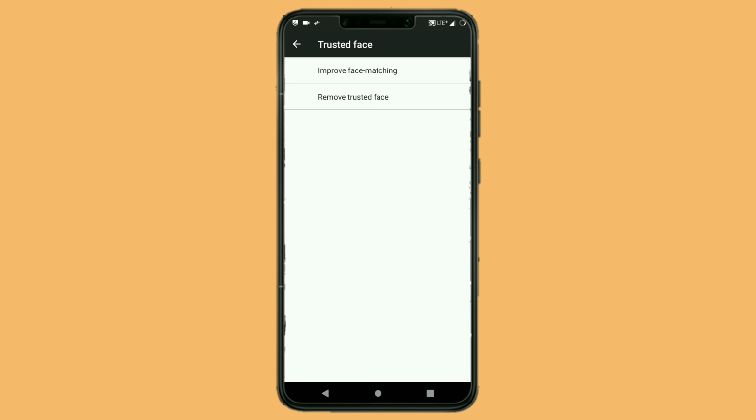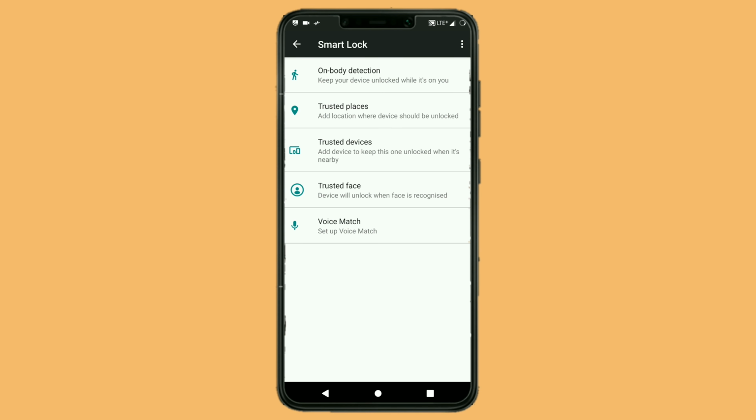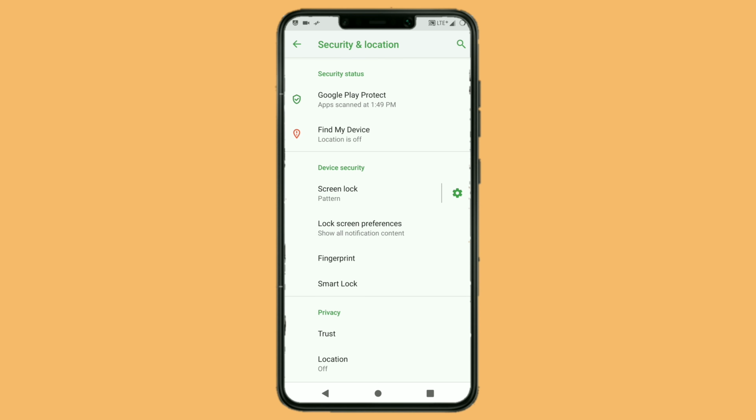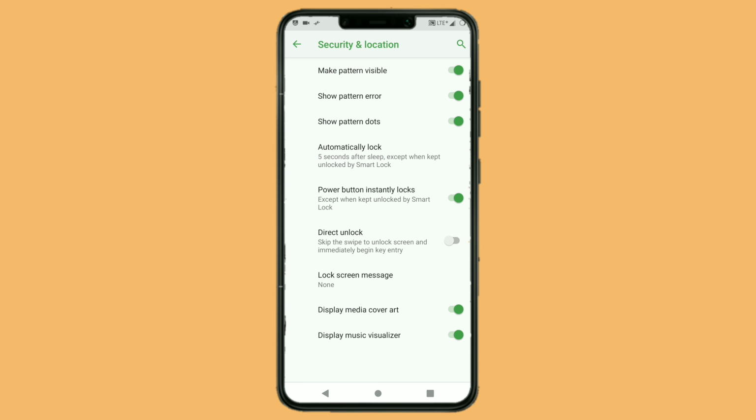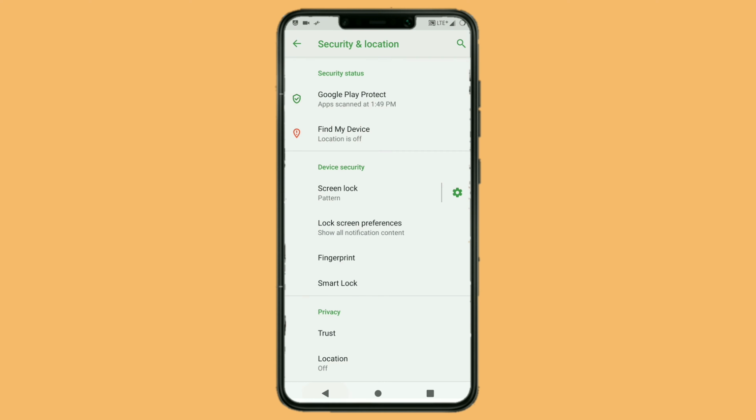Cool, and it's blazing fast. Whenever you just pull the phone out of your pocket, the moment the IR camera has a look at you, it will unlock the phone. It's really fast. And then there are all other types of smart lock: on body detection, trusted places, trusted devices, voice match. You can enable either of those if you want. And under settings, make pattern visible, show pattern error, show pattern dots, power button instantly locks, direct unlock, lock screen message, display media cover art, music visualizers, all that stuff is in there.